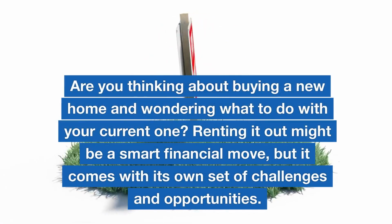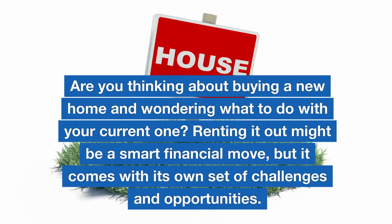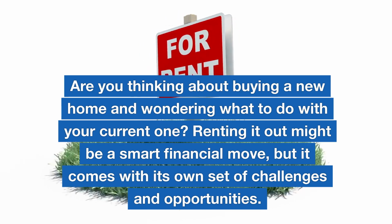Are you thinking about buying a new home and wondering what to do with your current one? Renting it out might be a smart financial move, but it comes with its own set of challenges and opportunities.